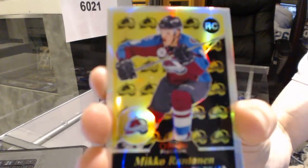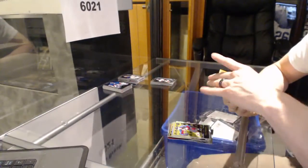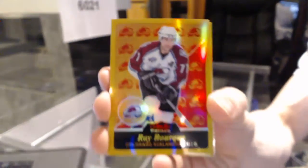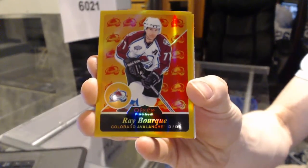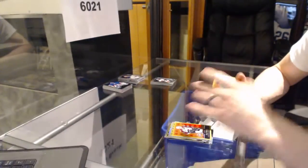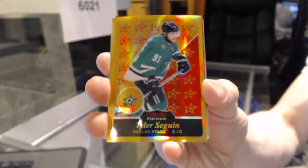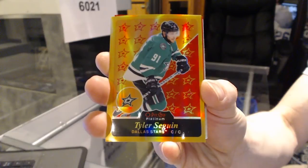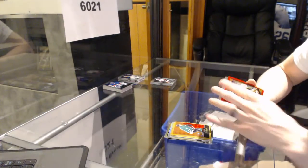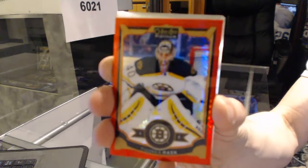Retro rookie rainbow for the Colorado Avalanche, Mikko Rantanen. Retro gold rainbow, numbered to 149 for the Colorado Avalanche, Ray Bourque. Retro gold rainbow numbered to 149 for the Dallas Stars, Tyler Seguin. Red prism parallel numbered to 149 for the Boston Bruins, Tuukka Rask.